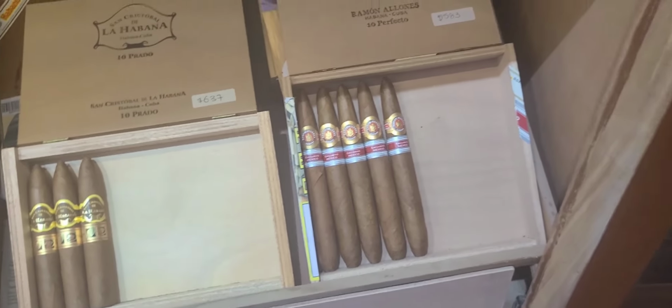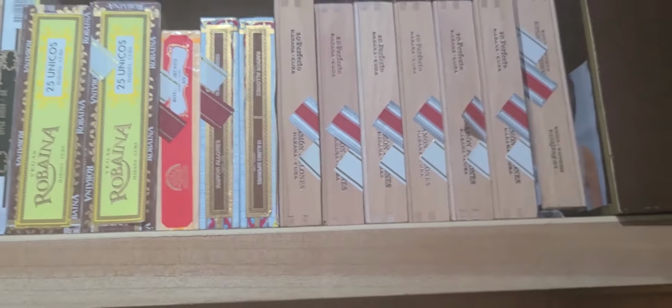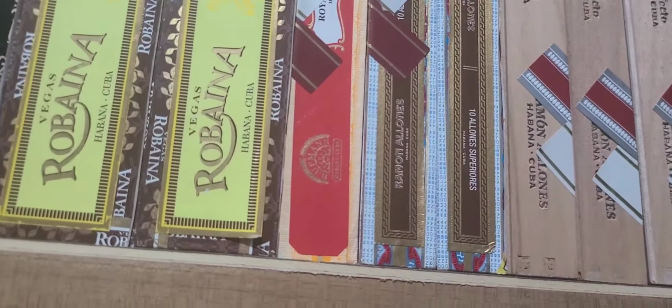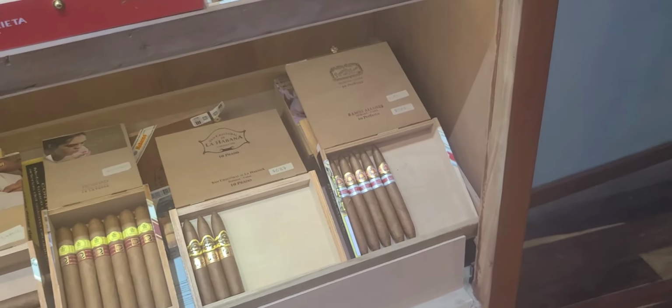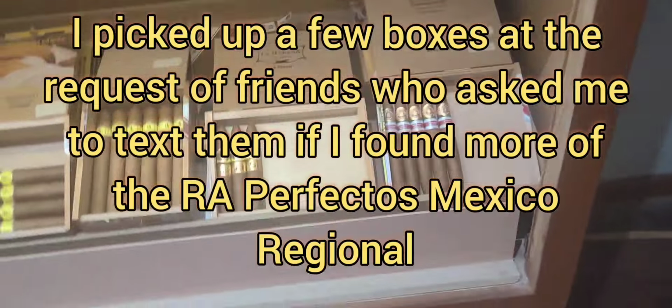Now, they made three regionals for Mexico in the last 3 years. They made a Monte Cristo regional, which I still to this day cannot find. It's very rare. They made the Ramon Allones Perfectos, which is a Mexico exclusive, a regional Mexico stick. And also Punch made a regional for Mexico called the El Duque. ¿Tienes el Duques? No, they are sold out. Oh, they're sold out. They're very nice. I have a couple of boxes aging at home in my humidor. But the Ramon Allones, yo compré tres cajas el pasado mes. So I bought three boxes because a couple of friends of mine requested I pick up a box for them.